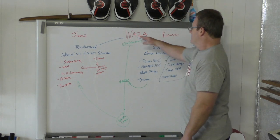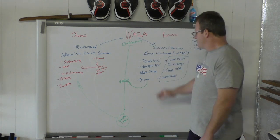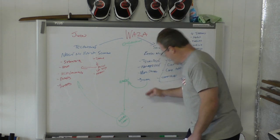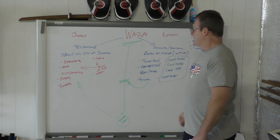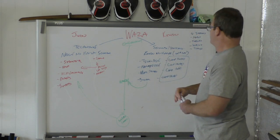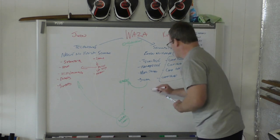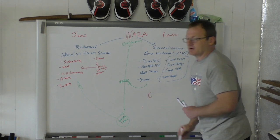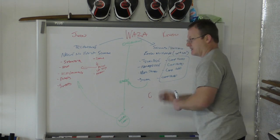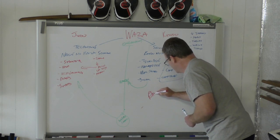But here, I engage, I use this tactic to open the window, and then I finish with whatever's appropriate. Now this model is much closer to, I'm going to call it practical. I was going to write good Jujitsu. I'm going to say practical Jujitsu. I don't want to offend anyone today, right now.